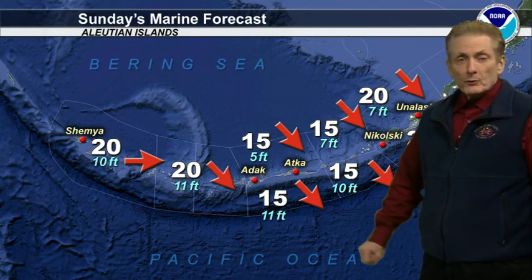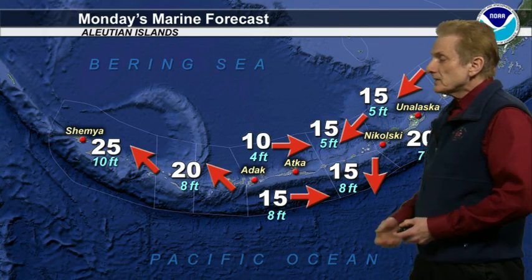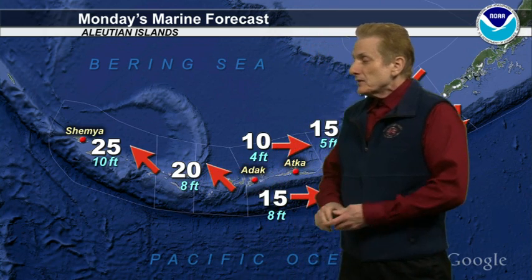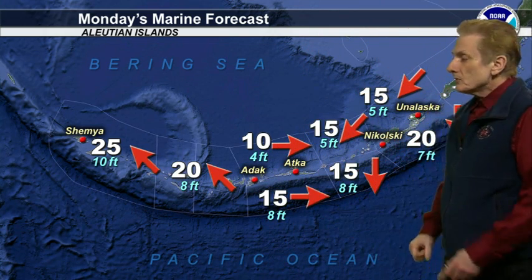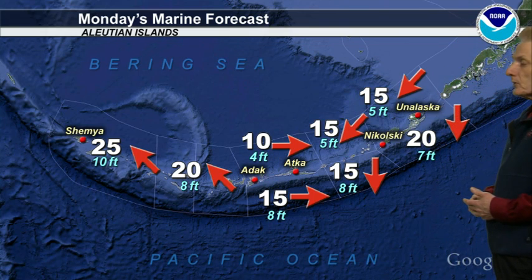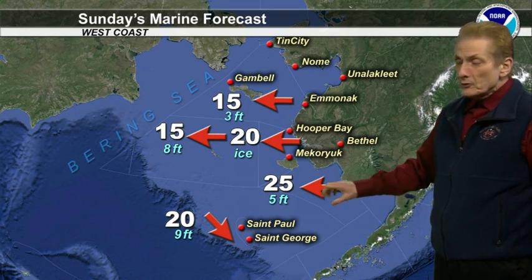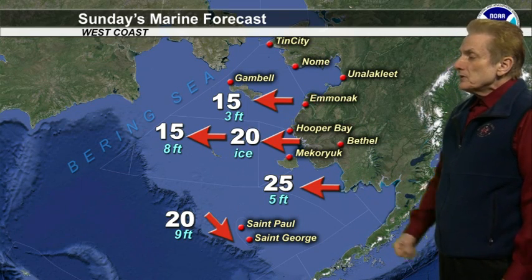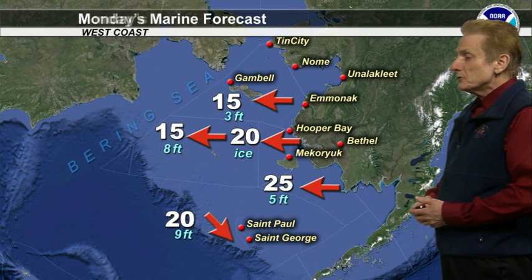And not too bad in the winds here for Adak and Atka, and then just 20 knotters on out to the west. Then for Monday, it looks like it comes up to just 25 knots in the forecast with 10-foot seas, southeast 20 over toward Adak, light westerlies here through the central Aleutians, and northeast to north, 15 to 20. For the southwest coast, 25-knot winds, strongest south of Nunivak Island, dropping back to 15 for St. Lawrence Island, northwest 20 for the Pribilofs with 9-foot seas.